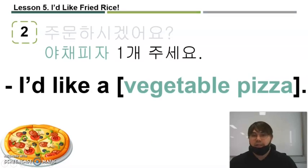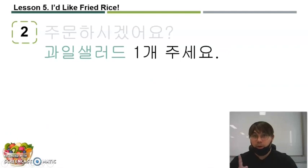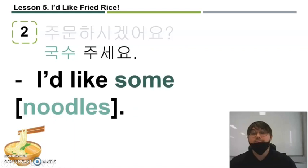So let's look at another example. Right, so we have one, I'd like a beef steak. Let's look at another example. We want one, I'd like a fruit salad. And that's because we only want one. Okay, so if I want 2 fruit salads, I would say I would like 2 fruit salads. So let's look at the next one. That's right, we want noodles. So I'd like some noodles.